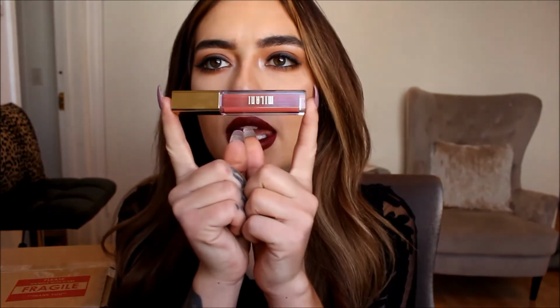So these Milani liquid lipsticks looked so awesome. They had a ton of shades and I wanted to pick up a few just to see how they were, and I will say some are better than others. My favorite one that I have is probably this one. It's number 12, Loved, and I'll swatch it for you guys. I would describe it as a rose nude.